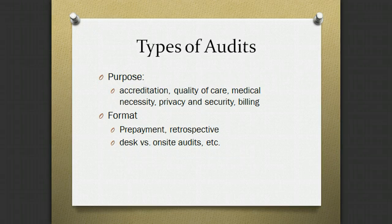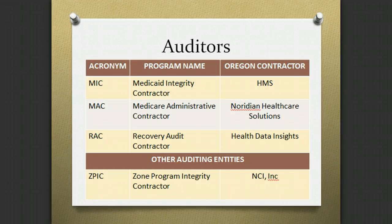So the format can be desk or on-site. So desk meaning an auditor will request records and you'll send them in and they'll review them. And then on-site audits, just as it says, coming on-site to do a review. So some of the auditors that we see, we have the Medicaid Integrity Contractors in Oregon, that's HMS. We have our MAC, that is Noridian. Our RAC is Health Data Insights, one of the largest RACs, and our ZPIC is NCI, and we'll go through what these all are.